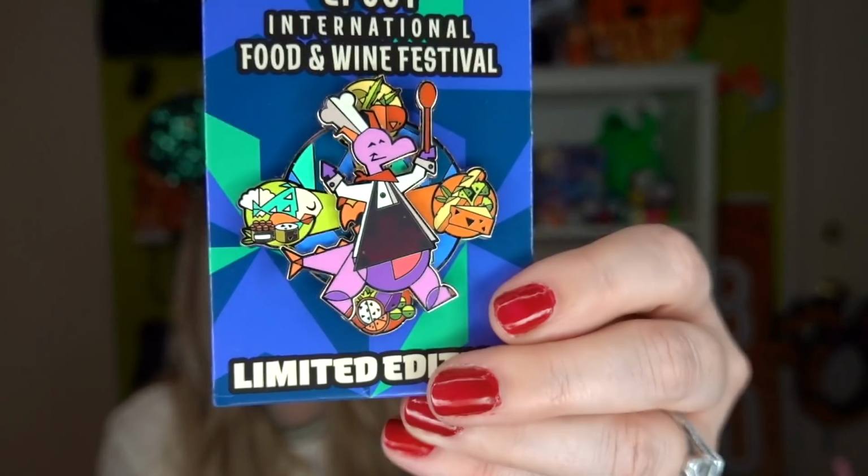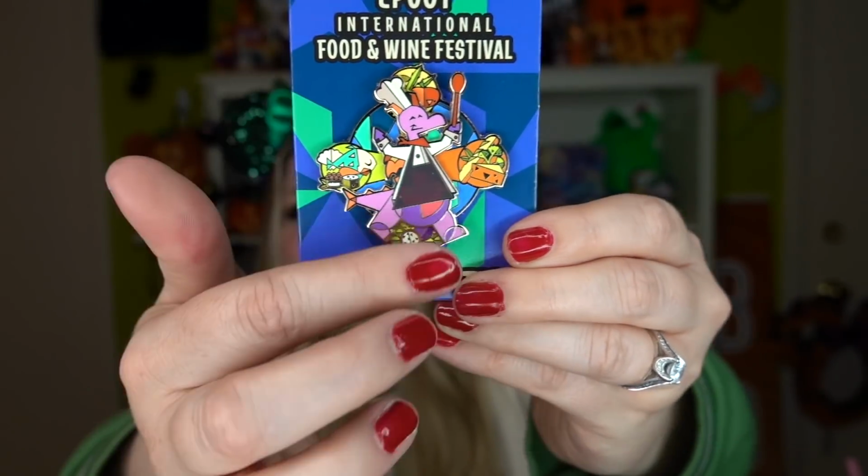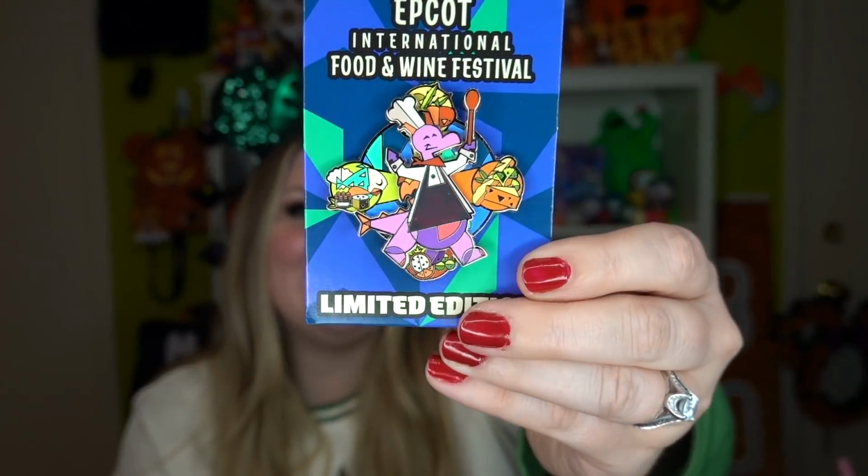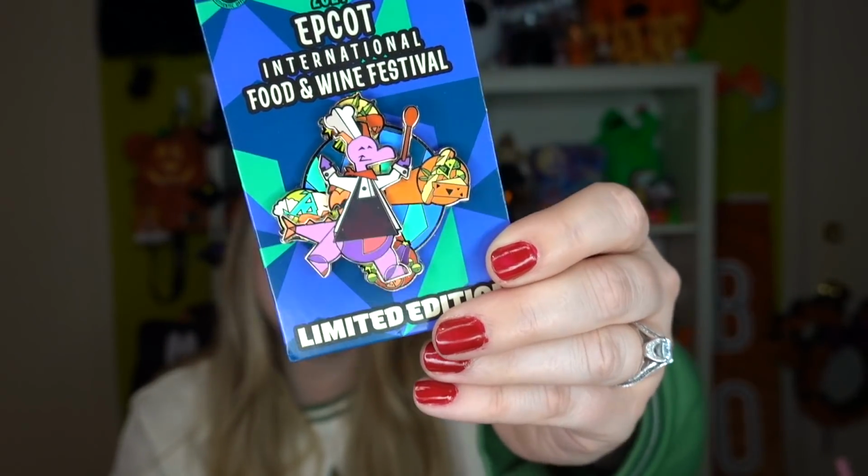Next, I have a 2021 Epcot Food and Wine Festival annual pass holder pin, and here it is. This is the Figment pin, and it does have a little rocking element. Figment is in his chef outfit. This was $19.99.